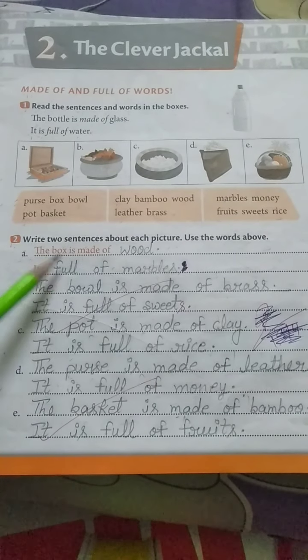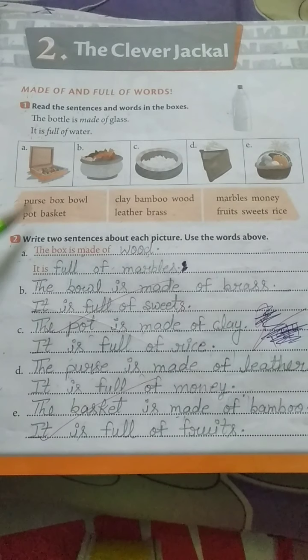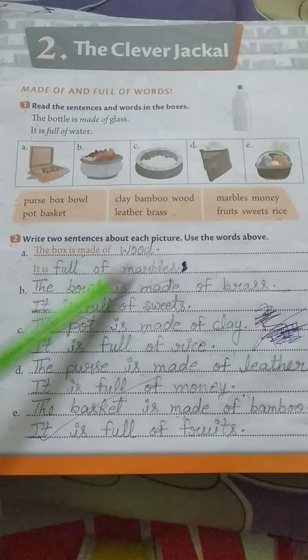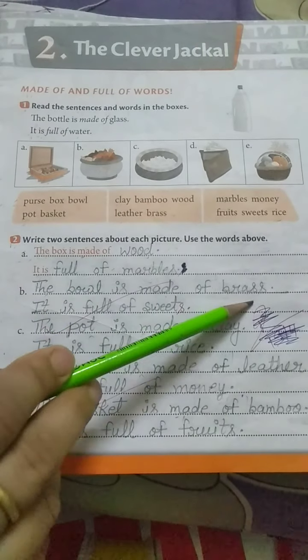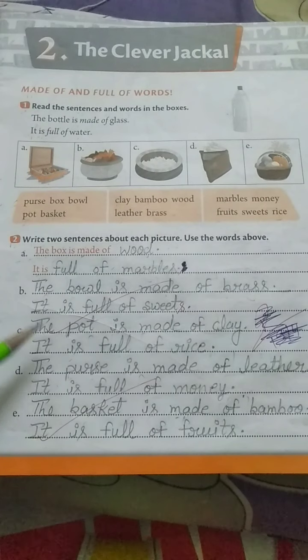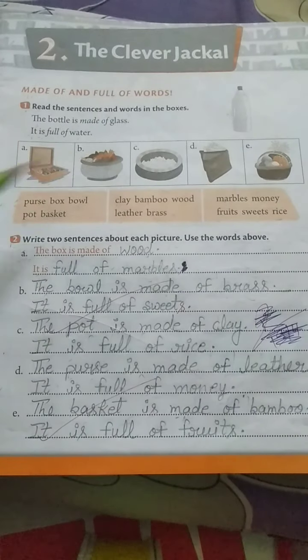Number A, the box is made of wood. It is full of marbles. Number B, the bowl is made of brass. It is a bowl of brass and it is full of sweets.